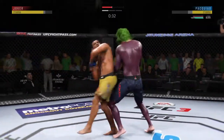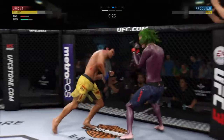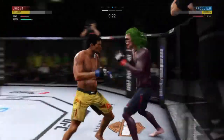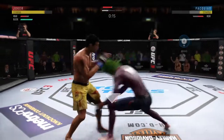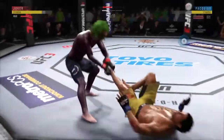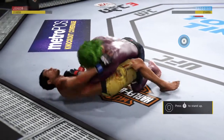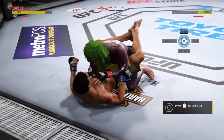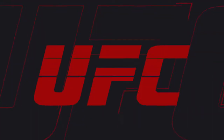Oh, he blocked that offense, Joe. Nice shot. And another one lands to the head. He gets hit with an outside leg kick. Wow! Whoa! Nice takedown. Excellent movement and transitions here on the ground. Staying busy. Horn sounds for the end of round one.